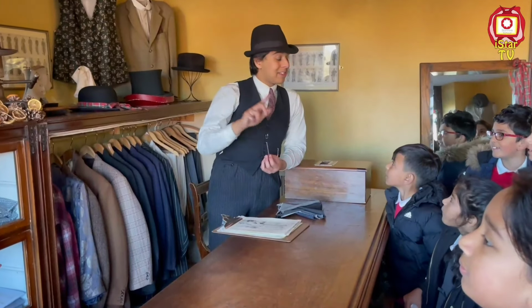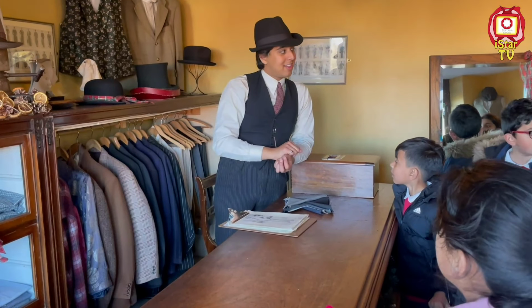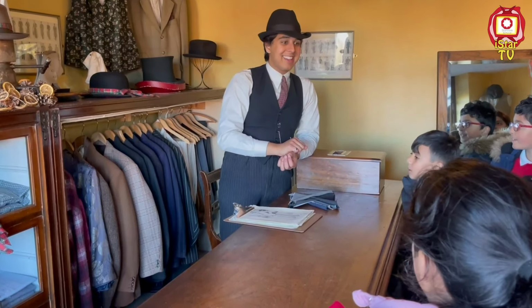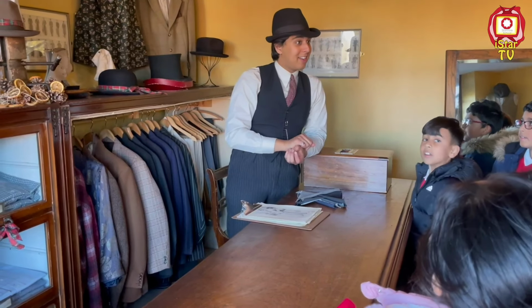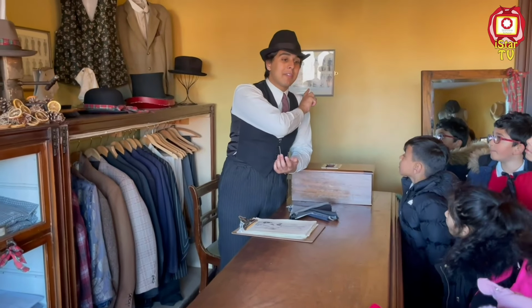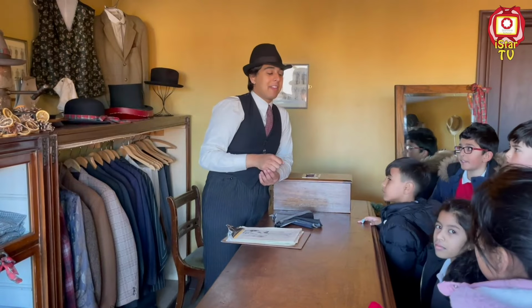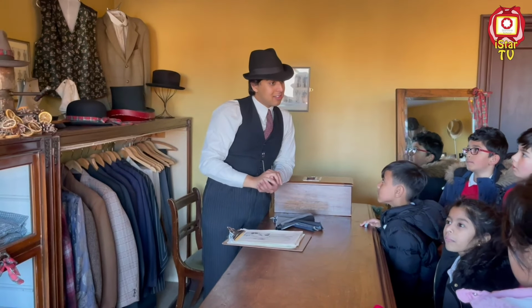Come on, we're off to the shops next! Let's go! As you go around the museum, you will be going through different periods of time. So we're travelling. Yes, that you are. On this street, you're in the 1930s. You go into that street over there, you go into the 1950s. You go into the main village down there, you go into the 1910s.